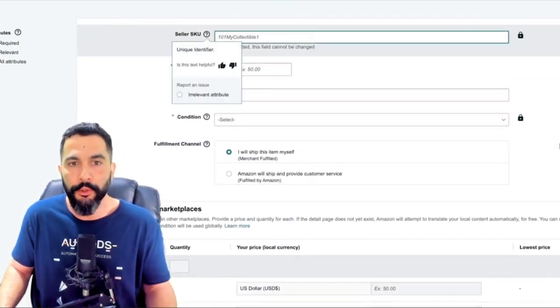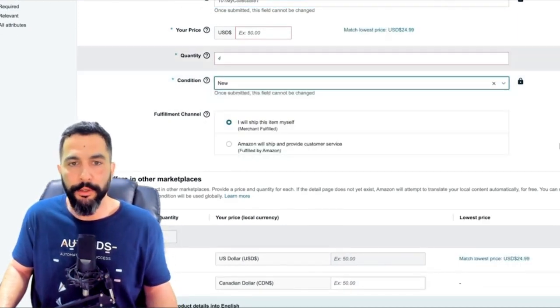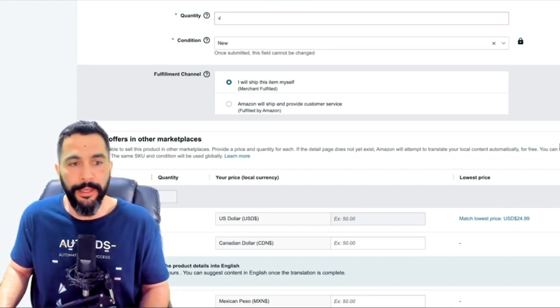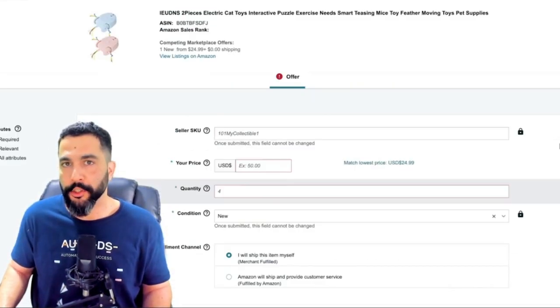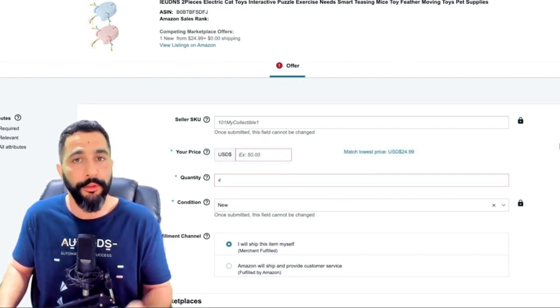So just enter your SKU right here, your selling price, the quantity, the condition of the product, which should be new. And you will choose, I will ship this item myself, which is merchant fulfilled rather than fulfilled by Amazon. Then click on save and finish. But with this, you won't really have automation. So what we're going to do is we're going to add this product through AutoDS.